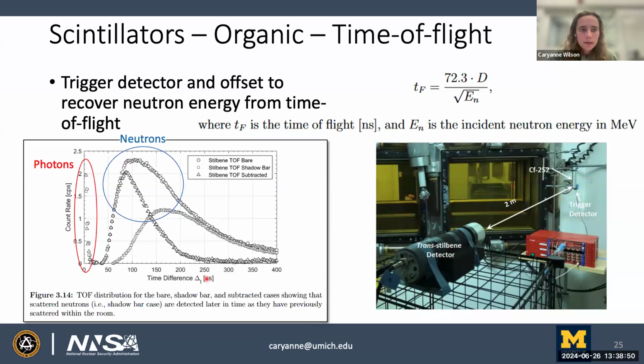And what you can do is take the time difference from when you detected in each detector. And so if you have this really small time difference, this is from photon-photon coincidence. But then you will develop this lobe from the coincidence between if you detect a photon in your first detector and a neutron in your second detector.